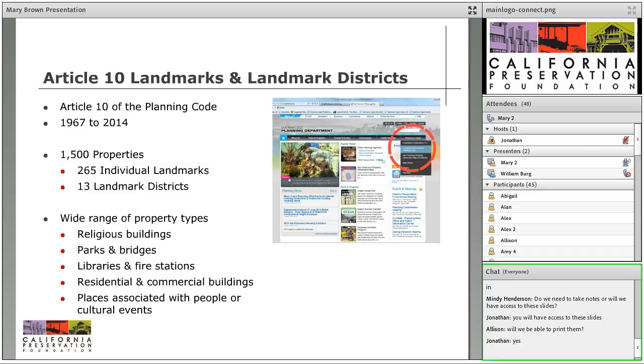But the bulk of the designations really are focused on residential and commercial buildings, and these are primarily single-family houses, often larger size single-family houses, and I'll go into a few examples in the next couple slides. And finally, landmarks can be designated in landmark districts for their association with people or cultural events, and there's a few examples that I'll highlight.